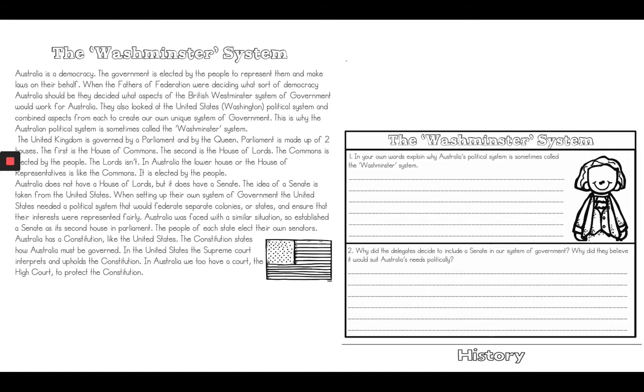The idea of a Senate is taken from the United States. When setting up their own system of government, the United States needed a political system that would federate separate colonies or states and ensure that their interests were represented fairly. Australia was faced with a similar situation, so established a Senate as its second house in Parliament. The people of each state elect their own senators. Australia has a constitution. Like the United States, the Constitution states how Australia must be governed. In the United States, the Supreme Court interprets and upholds the Constitution. In Australia, we have a court too, the High Court, to protect the Constitution.